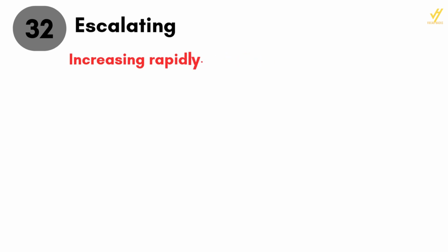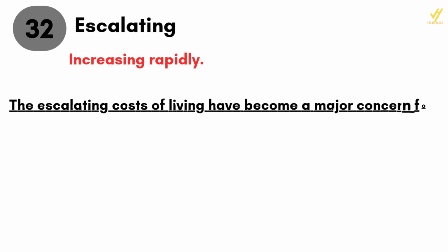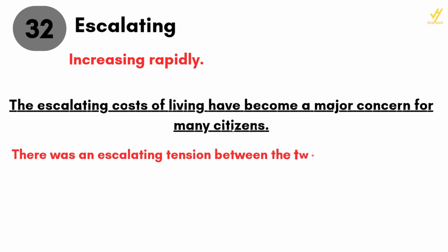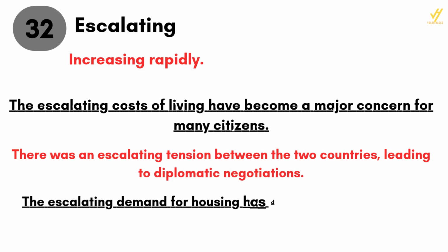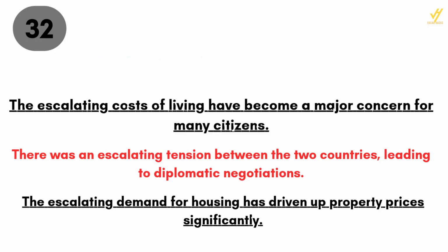Escalating. Increasing rapidly. The escalating costs of living have become a major concern for many citizens. There was an escalating tension between the two countries, leading to diplomatic negotiations. The escalating demand for housing has driven up property prices significantly.